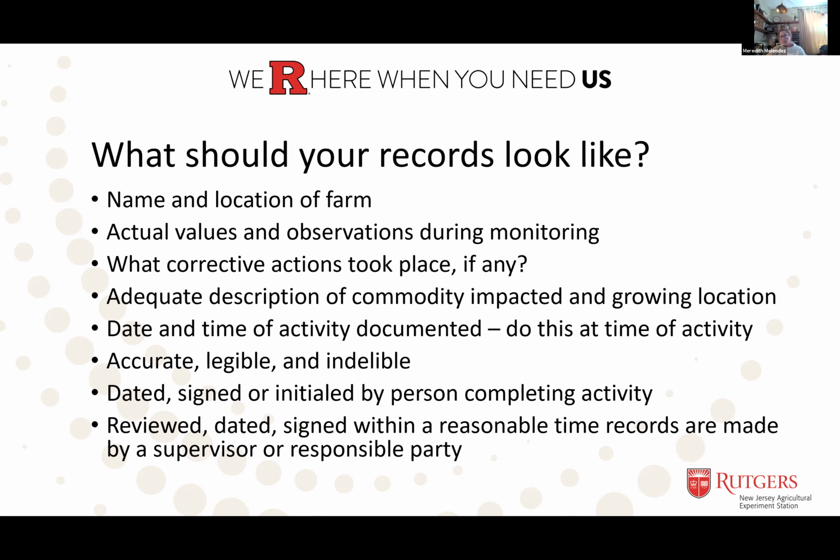The information needs to be accurate, legible, and indelible. So we don't want pencil; we do it in pen. Digital records are fine also. Just make sure it's going to look legitimate to whoever is going to be reviewing it. It should be dated, signed, and initialed by the person completing the activity, and then reviewed, dated, and signed within a reasonable amount of time by a supervisor or someone who's been delegated to review these records.